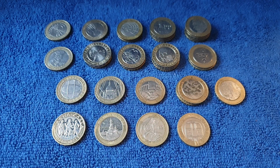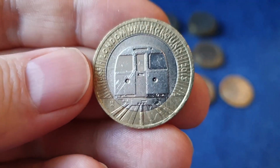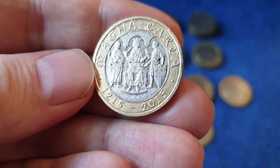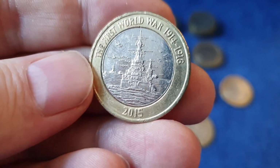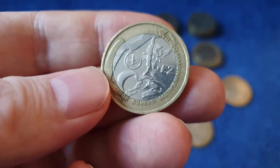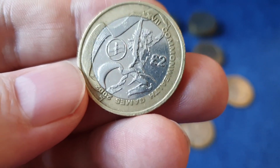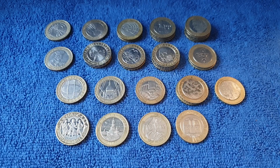In addition to those, we did find a London Underground train, a really good condition Magna Carta, also a First World War Navy, that's the Dreadnought class ship, no flag error or anything on that one. Our most significant find is the Northern Ireland Commonwealth. As you saw, I had a slight accident with the camera, and it's been quite a struggle to find any £2 coins recently.